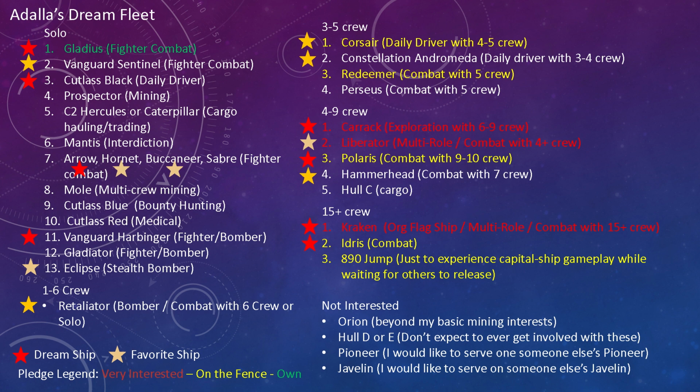So that would be the Corsair, which would be my daily driver when it does come out. The Constellation Andromeda, love them both for different reasons. Same thing. The Redeemer would be like the, hey, let's go and get into some combat with a couple of friends. Looks like a great ship to do that. It's like a mini Hammerhead. The Perseus, I'm not really too sure about. It really seems like it might be underpowered for what it's intended, which is shooting capital ships. But I'm gonna reserve judgment until it comes out in the game, but it's definitely not something I'm gonna pledge for at this point.